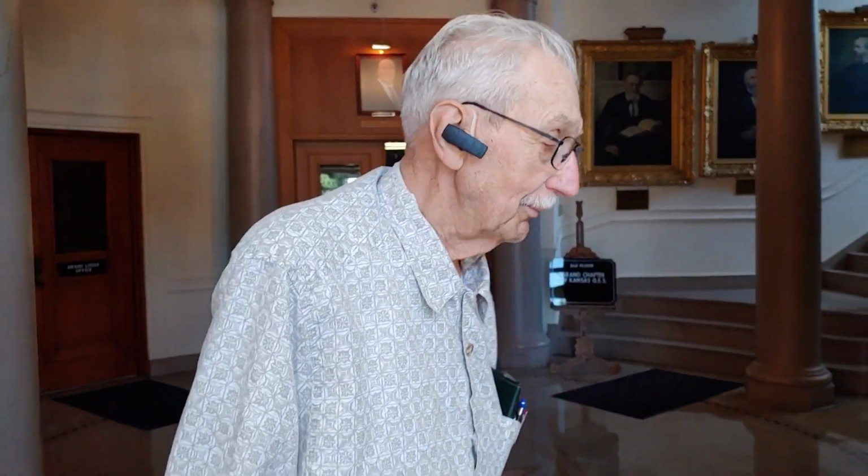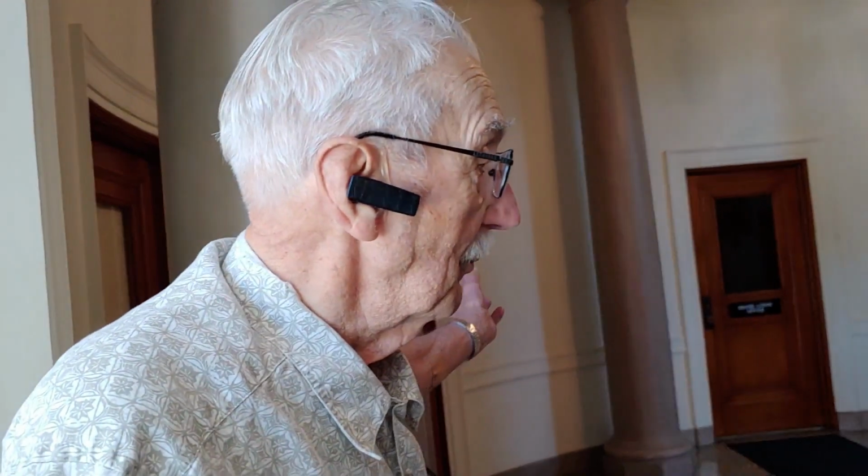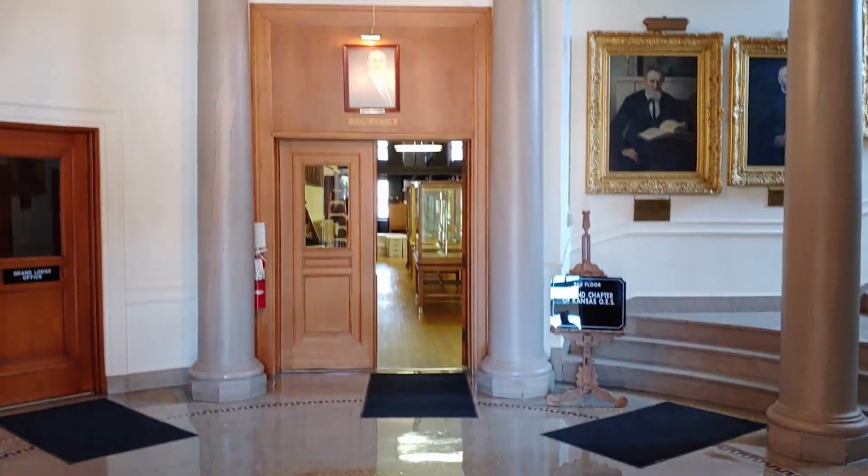Pleased to have you join us. This is the beautiful entrance where we've got the square and the compass and Grand Master of Kansas right now.